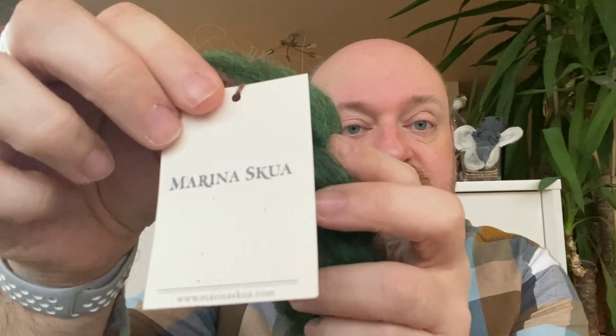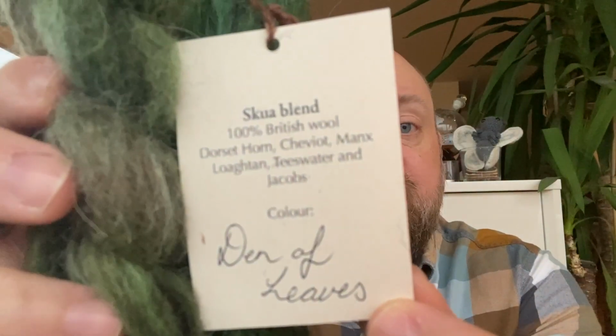This bump of fibre is by Marina Skewer. And Marina had lots of wool and hand-dyed. You'll have seen somewhere in the video as well that they were there, and also some of these lovely braids that were hanging up. So the Skewer blend is 100% British wool. It's Dorset Horn, Cheviot, Manx, Locktan, Teeswater and Jacobs. I'll hold that up so that you can read it.